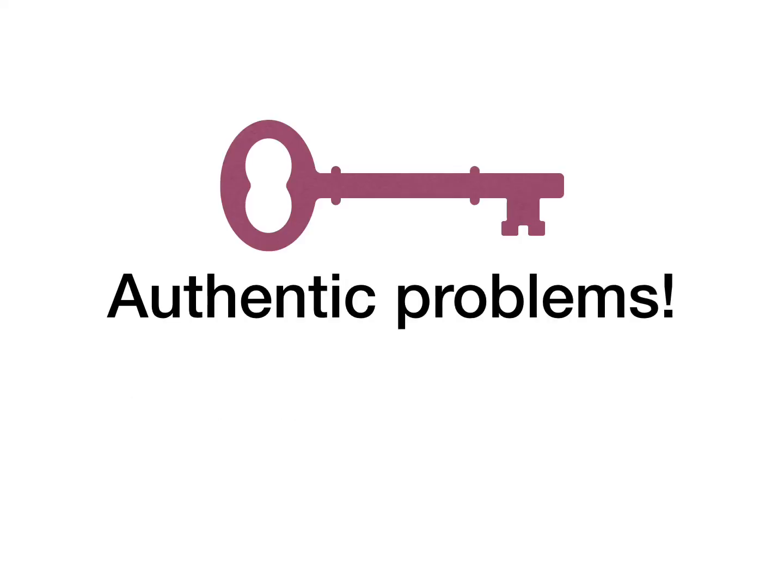The key to making PBL work is having authentic problems for students to solve. It ensures they gain knowledge and confidence to tackle new projects later on. Because what's the point of asking for solutions if there's no problem to solve?